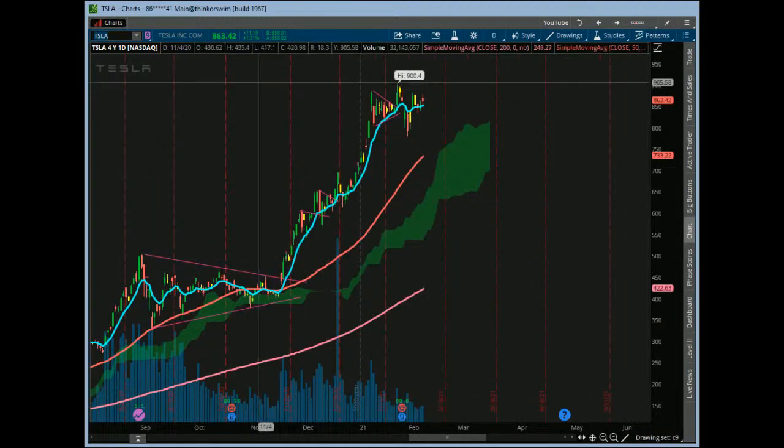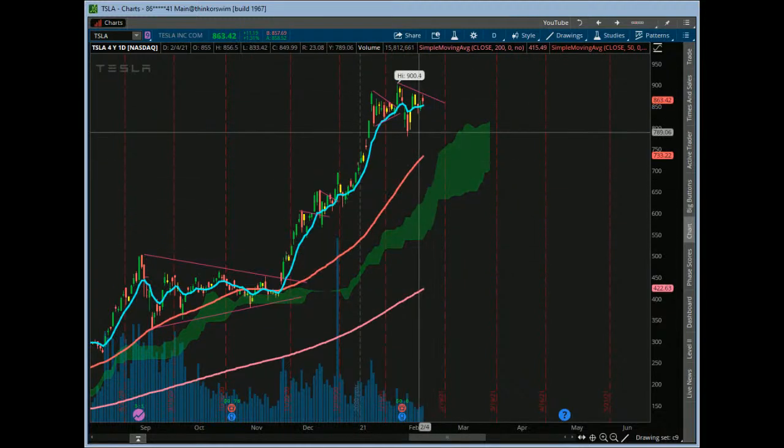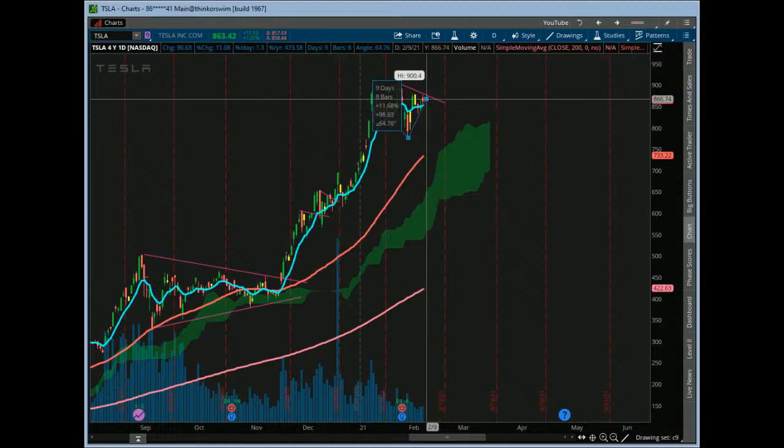And Tesla. So Tesla's getting really tight again, guys. Really tight. Definitely one to keep an eye on right here. It pulled back today, but it's still over the ADMA. So definitely look for a breakout out of these geometric lines one way or another.